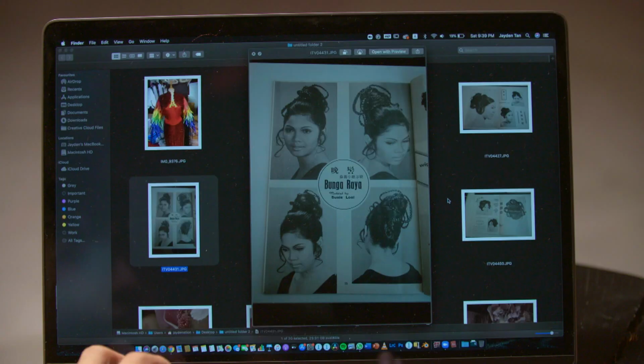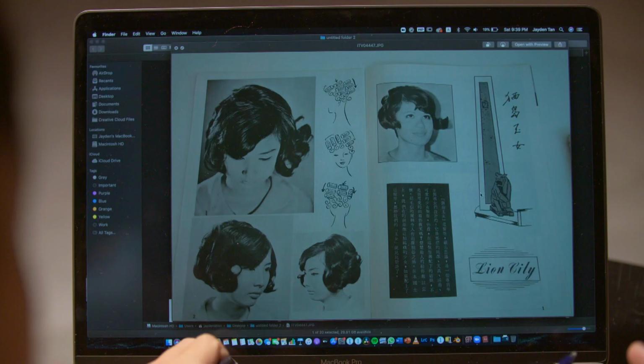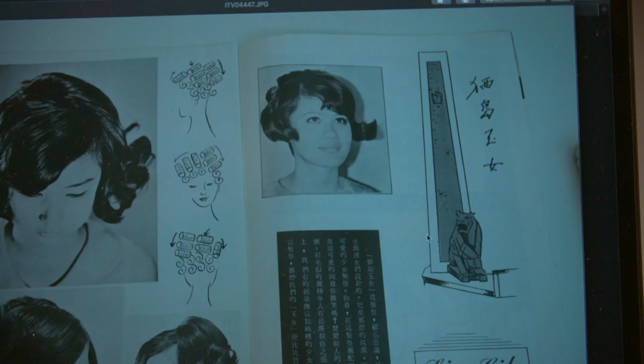I think we should definitely consider working some hairstyles into the shoot. I can show you the references from the hairstyle books back then. Or it's like an art piece on her head. Yeah, and a lot of hairspray. Then you have a Lion City look. I think maybe we can work some of it into the photo shoot as well. The fringe and then the sideburns.